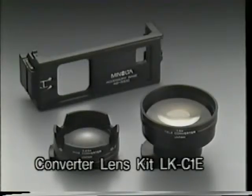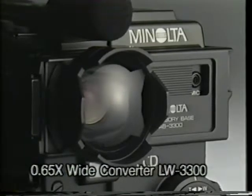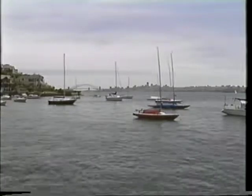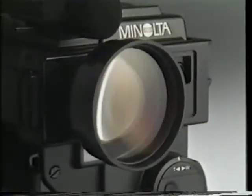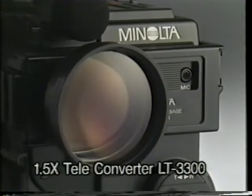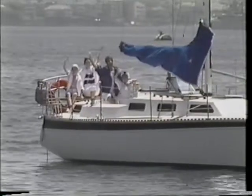A converter lens kit increases the zoom range to 14x with autofocus. Use the wide converter for wider angle shooting, and the teleconverter for close-up pictures. Shooting more creative pictures is simply a matter of changing lenses.